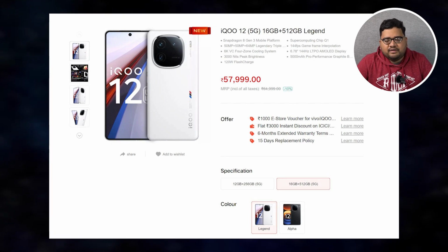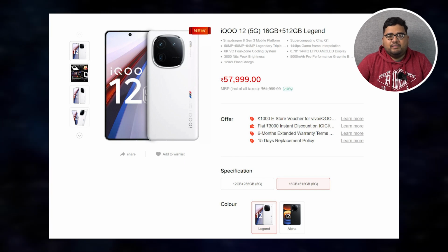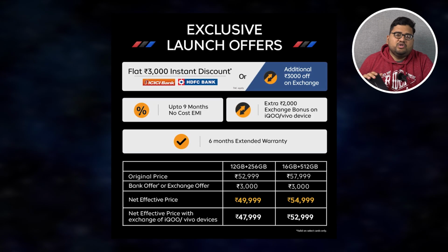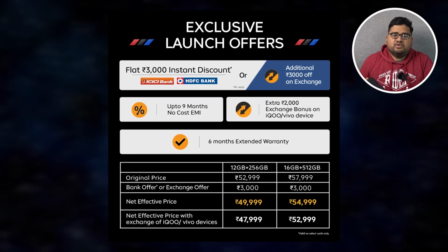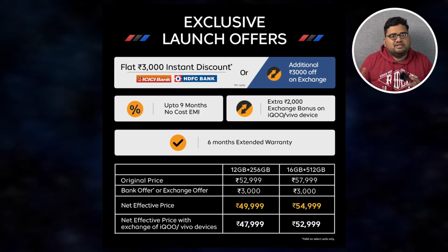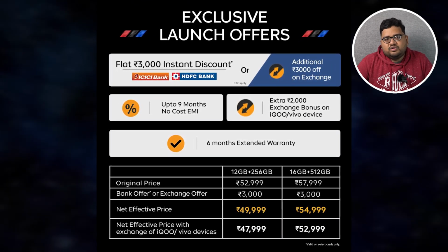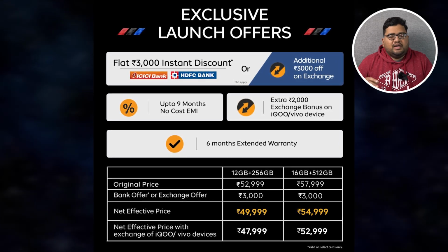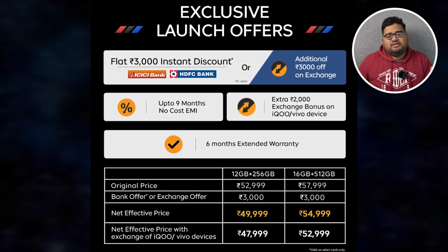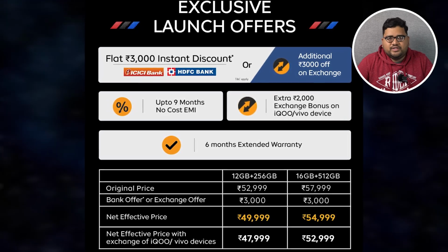Next variant is priced at 58,000 rupees for 16GB of RAM and 512GB of storage space. Now with this new phone, you can also get an additional 6 months of extended warranty, and you can also get 3,000 rupees instant discount, making the effective price of the phone just 50,000 rupees for the base variant. And besides that, there are also some extra exchange offers for Vivo phones, iQOO phones, and non-Vivo and iQOO phones as well. So there are a lot of cool options, and the main highlight for this phone is its performance.